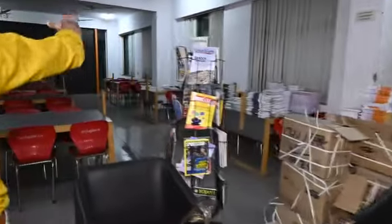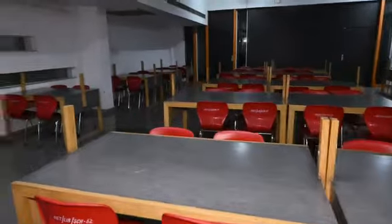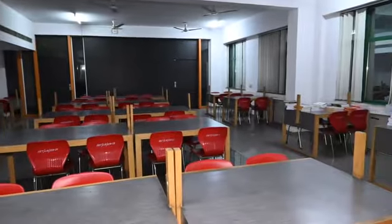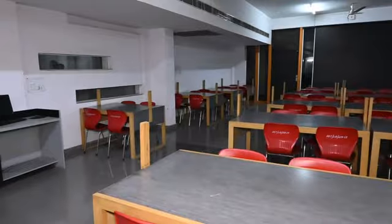This one is the reading area which is dedicated to the students. Students feel comfortable here. We have an air conditioned facility here, and they sit here and spend time reading books and newspapers in this area.